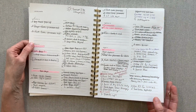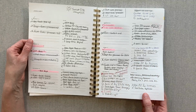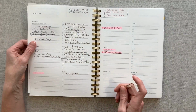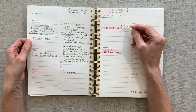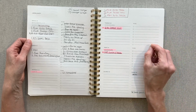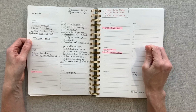I've not been in it too long, but it really feels good. It feels like I'm going to be able to use this for a long time as my daily planner, even though it's a weekly. It has a lot of room. I put my appointments or top 3 on the left side and then my other to-dos for the day, yet it doesn't give me too much room where I place too much on my plate for the day that I can't possibly get done.